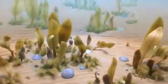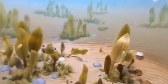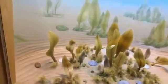So here's the early life. Ancient seafloor. We've got some shells, some plant life. It's the Land Before Time exhibit. Yes! Yes, Little Bigfoot. Good movies too, back from my childhood. I think I saw all of those movies.